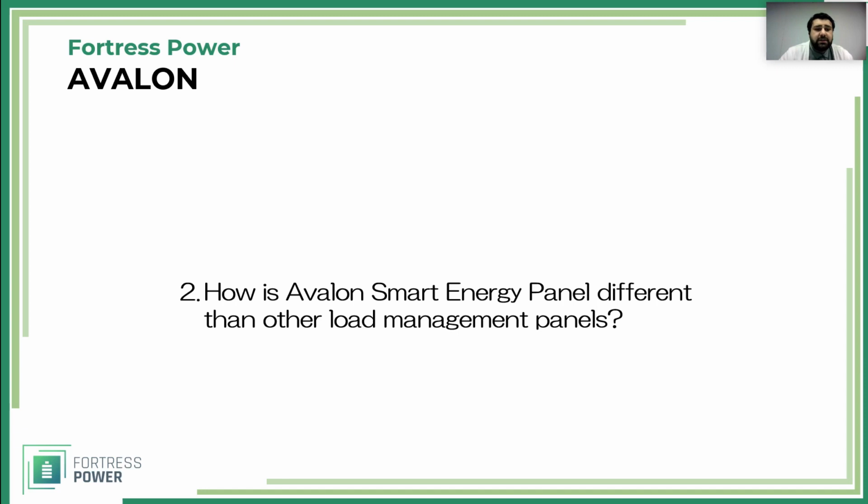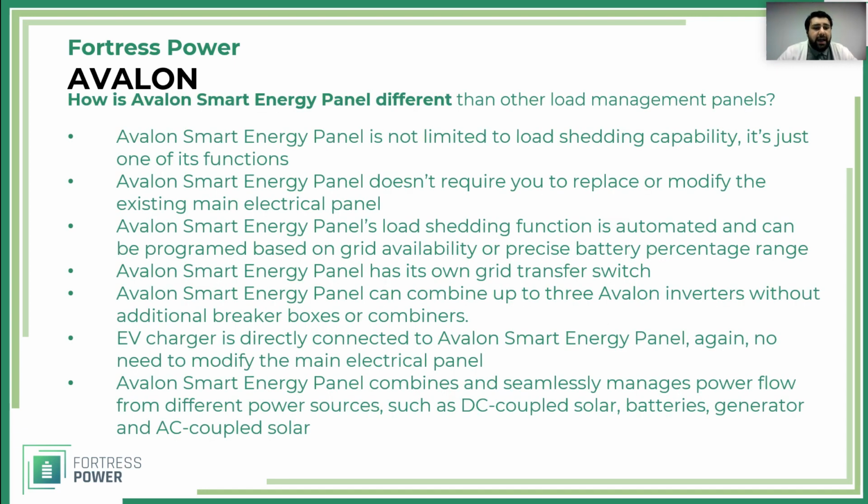So, how is Avalon Smart Energy Panel different than other load management panels? Here's the answer. Avalon Smart Energy Panel is not limited to load shedding capability. It's just one of its functions. Remember, I said before, it has integrated load shedding, which is integrated smart load control, but it is also an AC combiner for everything AC.